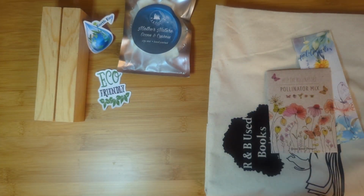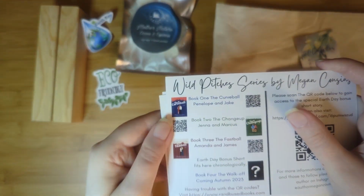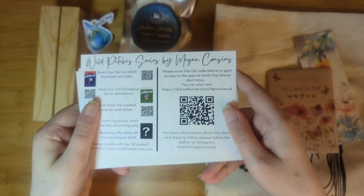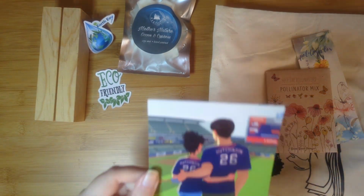You guys know I like my stickers for journaling. Next, the art cards here are by Megan Cousins, and she looks like she's got a bunch of books out here on the side, and then you can actually scan the QR code and get a short story written by her that came with this box. So that's really cool.